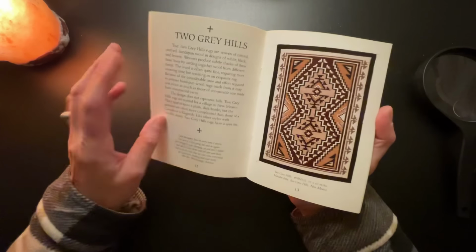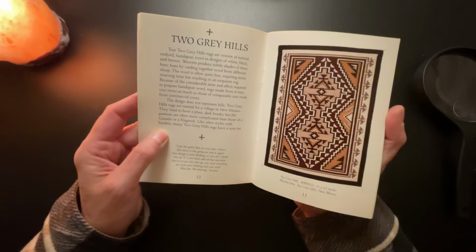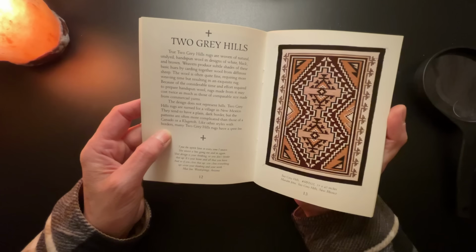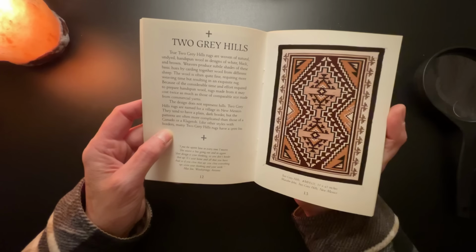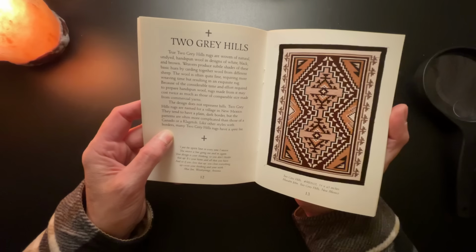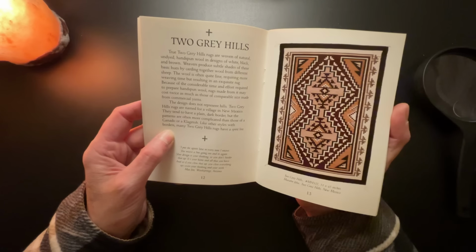Two Grey Hills. I can see why it's called that. True Two Grey Hills rugs are woven of natural, undyed, hand-spun wool in designs of white, black, and brown. Weavers produce subtle shades of these basic hues by carding together wool from different sheep. Oh, that's neat. The wool is often quite fine, requiring more weaving time, but resulting in an exquisite rug.